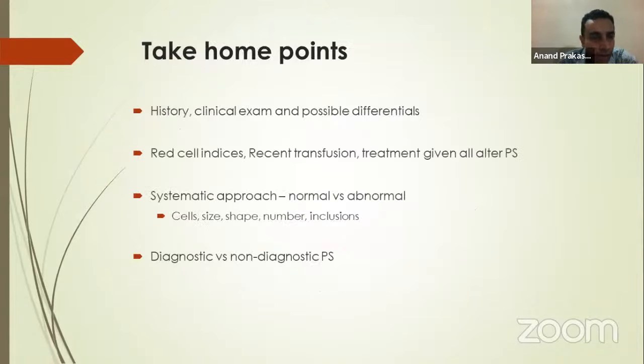So just the last 10 seconds on take-home points. Always remember that you and I are pediatricians. We are not pathologists. So our job is to get the full history, clinical examination, and go with a list of differential diagnosis to the pathologist. Look at the red cell indices. Don't just agree with the pathologist when they say micro-hypo picture. Ask them, this MCV is showing like this, but you are saying micro-hypo. Why? Okay. Check whether there's been a recent transfusion.